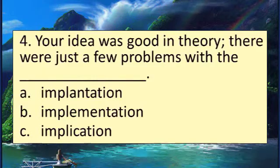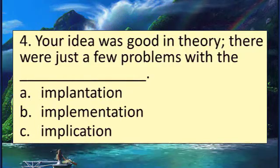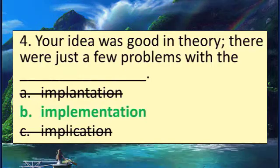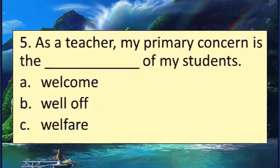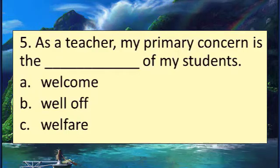Your idea was good in theory. There were just a few problems with the A. Implantation, B. Implementation, or C. Implication. The correct answer is B. Implementation. Your idea was good in theory. There were just a few problems with the implementation. Implementation refers to putting things into practice. Number 5.